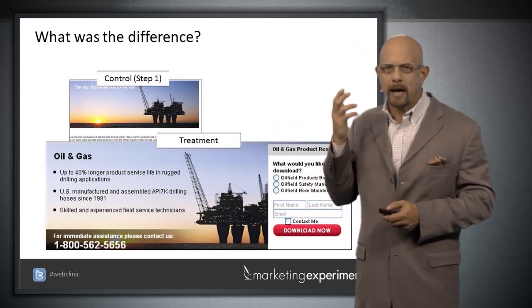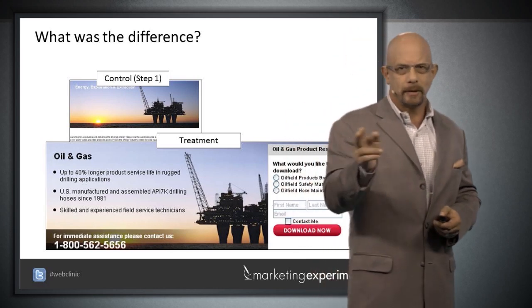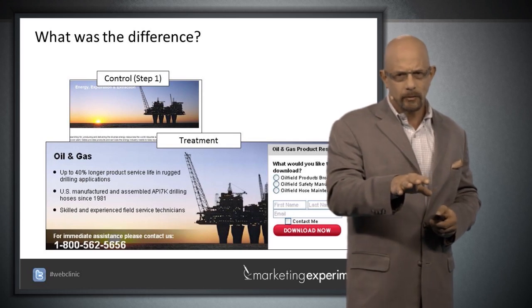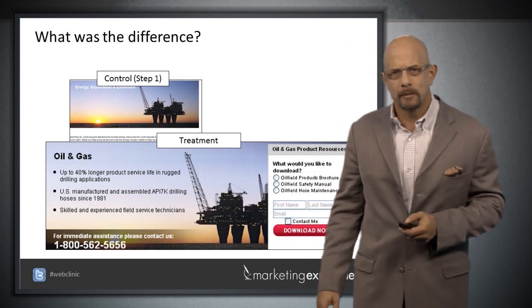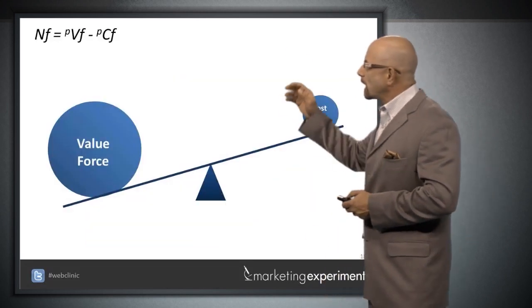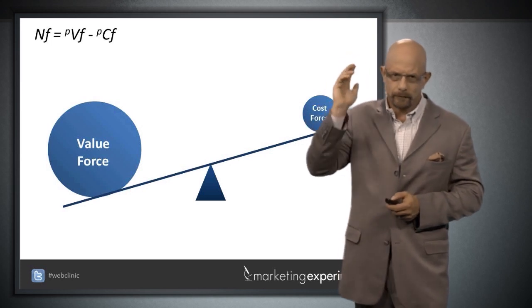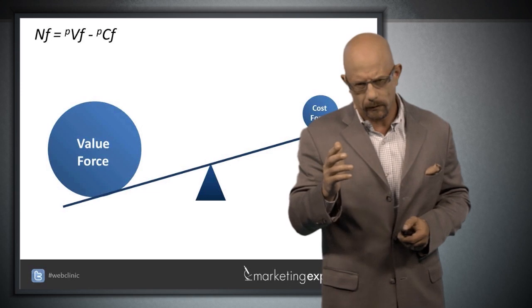But first of all, let me ask and answer a simple question. The question is this: what happened in the last 2 treatments? What really happened in the last 2 treatments? The last 2 case studies. I can illustrate it with a simple image. You'll notice up on the left, there is a formulation. It's a heuristic. Net force equals the perceived value force minus the perceived cost force.